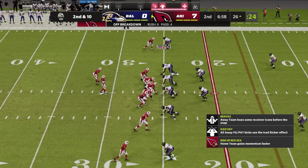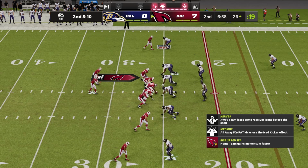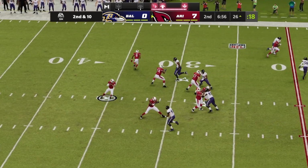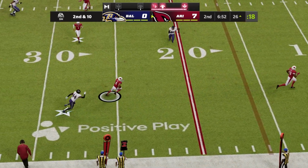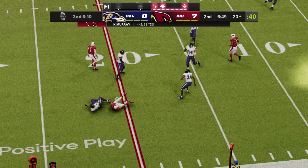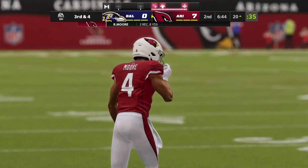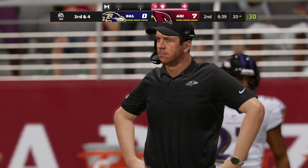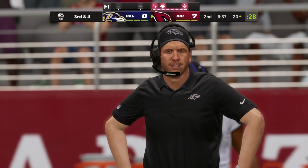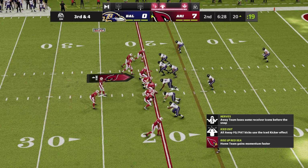Here's 2nd and 10. Murray now. To the right side, and he's got more complete. They get him to the ground right on the cusp of the red zone after a pickup of 5 or 6. And defensively going with a dime set. 6 DBs on 3rd and 4.